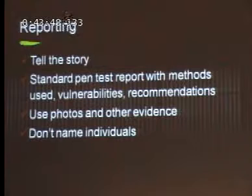So you've done your social engineering attack. Next thing, you have to write the report. Boring. You tell the story of what you've done. It's a really good report once you can throw in some photos. People really like the reports. And they're pretty similar to a pen test report in that you talk about your methodology, the actual attacks you've done, the weaknesses that you've found, and recommendations on how to fix them.